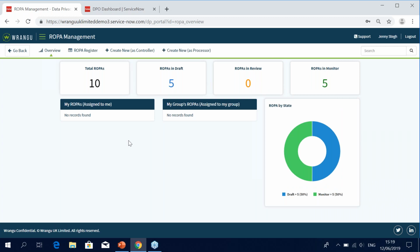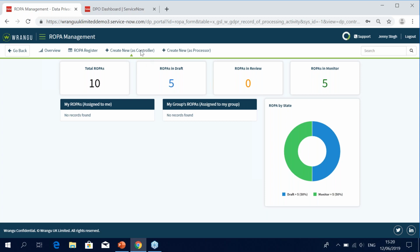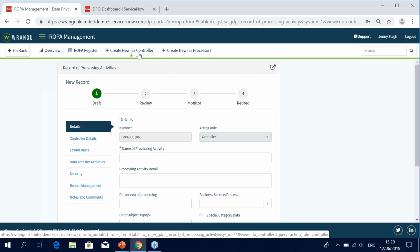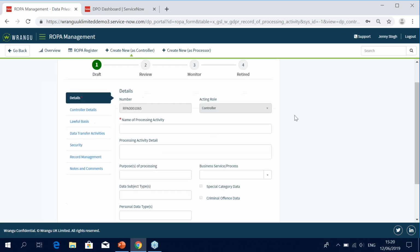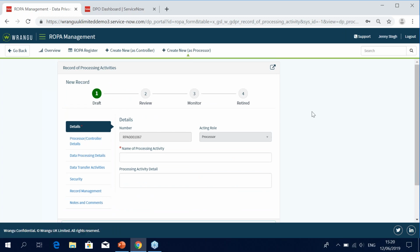For records of processing activities, so for Article 30, there are two different roles. You can be the data controller, the person who is really responsible and defines how data has to be treated, how data has to be stored, under which conditions, and so forth. Or you can be the processor, where you process that data on behalf of your controller. So we have two different options to create that ROPA. Either as a controller, having the full responsibility on defining what happens to that data, so you see that this is quite a long form, or as a processor, where you process the data for the controller and have to comply with the rules that the controller sets. So some of the fields are not available for a processor.